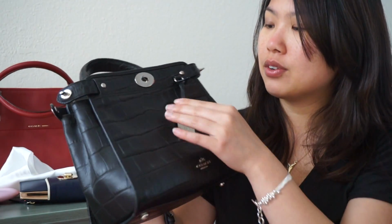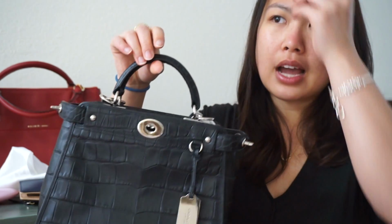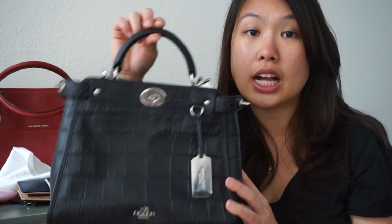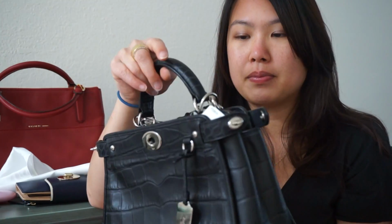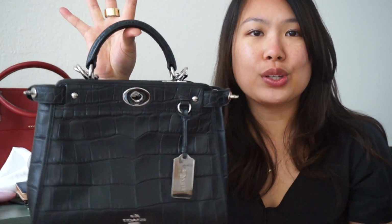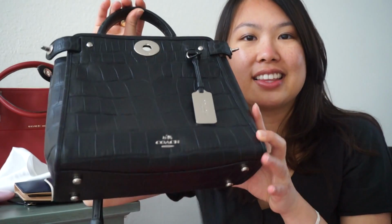So anyway, there's the Coach tag here. I haven't seen this same bag on the Coach website. I don't know if they're coming back with it, but they do have other colors on the Coach website, so I would definitely check it out if you're interested. Otherwise, I would check Macy's. Macy's has it, or they had it at one point. I think they're all sold out too. So Coach might be coming out with a new style or color, so maybe you can't find this exact one, but if you do see it, then here you are.